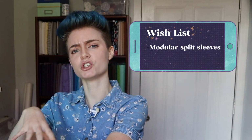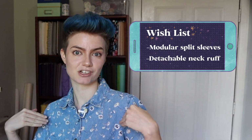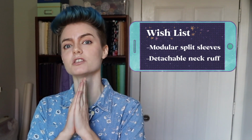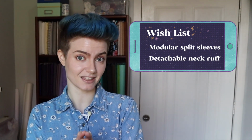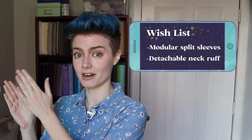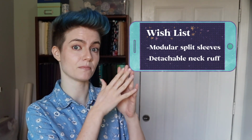At this point, before I even started sketching, I actually made a wish list for the shirt, which sounds weird, but it helped me prioritize what I actually wanted to get out of this shirt that I might not get from a generic blouse. Basically, why I'm building it instead of just thrifting it. I wanted to have modular sleeves and also a detachable neck ruff. These were my big non-negotiable dreams because my ultimate goal with this build is to make an Ianthe cosplay that can switch between Ianthe as we first meet her in book 1 and Ianthe as the story progresses in the second book.